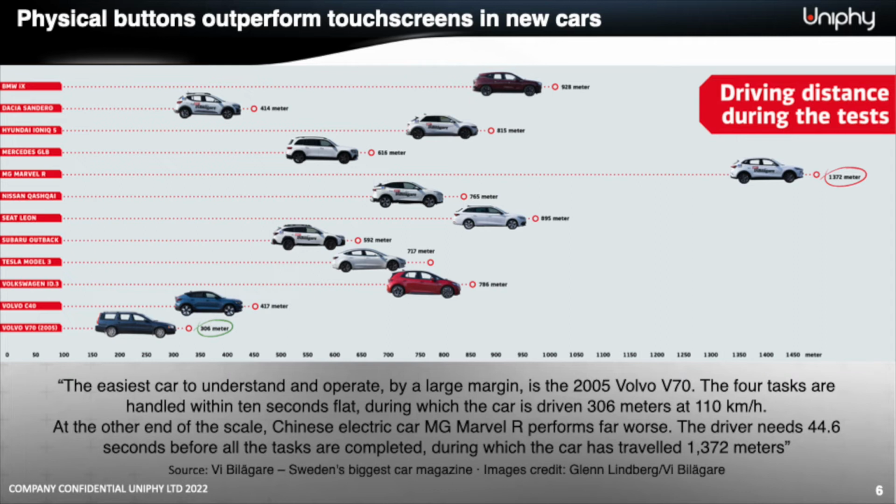So the best case results, and those of you who spend your time on LinkedIn, you'll see this is going all over the place and lots of people are writing stuff about it and giving their feedback. The best performer is a 2005 Volvo V70, and the distance associated with completing some actions is about 300 meters, and this is traveling at a speed of about 70 miles an hour, okay? And then all these other vehicles that all have various incarnations of touchscreens are worse in relative terms.